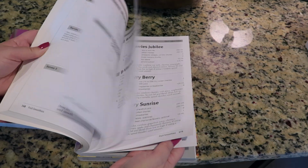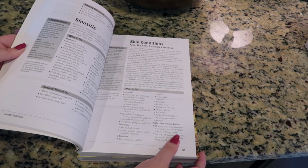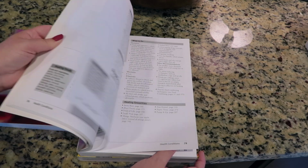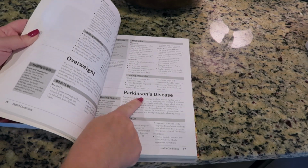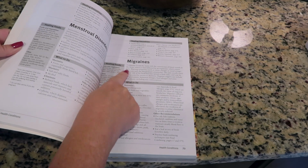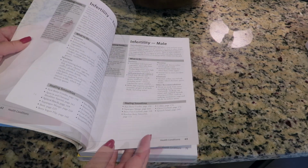However, in the front of it, it's got a few recipes that are really good for like if you have, let's see, that one says skin conditions. Forget that one right there. We've got Parkinson's disease. We've got migraines. And then a recipe for one for menopause. Oh, your girl needs that one.